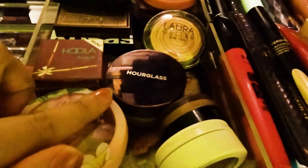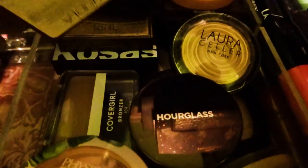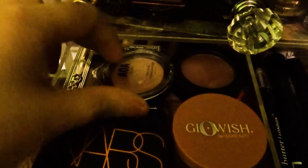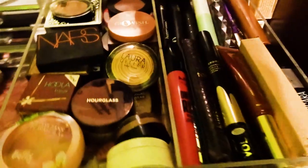LA Girl blush, got my bronzer, Physician's Formula, ColourPop, Super Shock. Got e.l.f. Putty Bronzer, Hourglass Instant Powder, CoverGirl over here, my NARS, Glowish, Huda Beauty blush. And over here is AOL. This is Shop Miss at a Dollar, Pretty Vulgar, just a whole bunch of blushes I have on here.